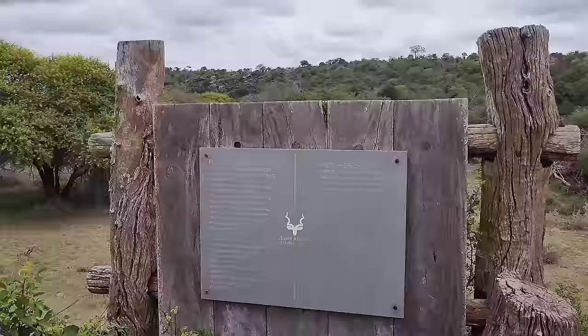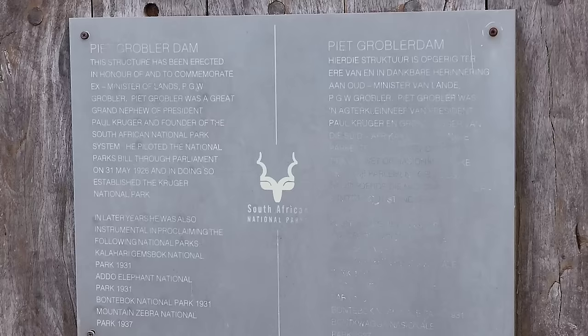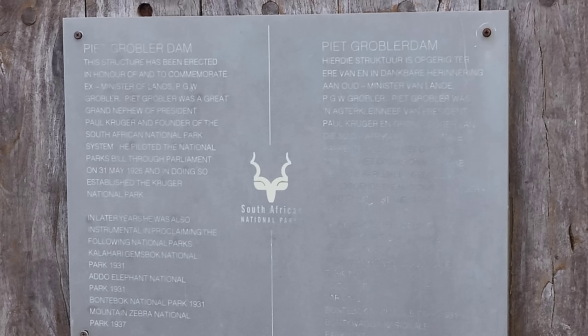Piet Grobler Dam. This structure has been erected in honor of and to commemorate ex-minister of lands P.G.W. Grobler. Piet Grobler was a great-grandnephew of President Paul Kruger and founder of the South African National Park System. He piloted the National Parks Bill through Parliament on 31 May 1926, and in doing so established the Kruger National Park. Which we are still enjoying today, 97 years later. In later years, he was also instrumental in proclaiming the following national parks: Kalahari-Gemsbok National Park, 1931, Addo Elephant National Park, 1931, Bontebok National Park, 1931, Mountain Zebra National Park, 1937.